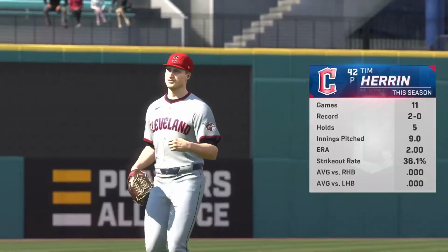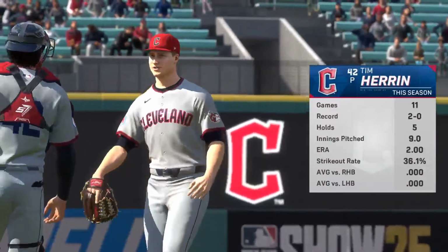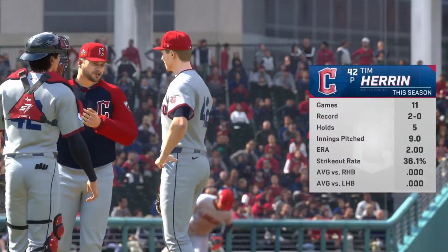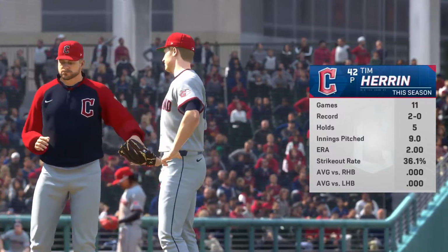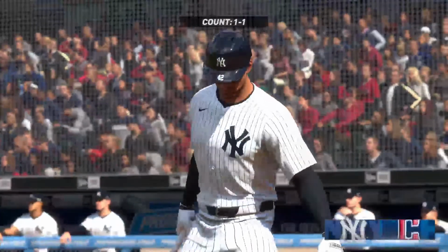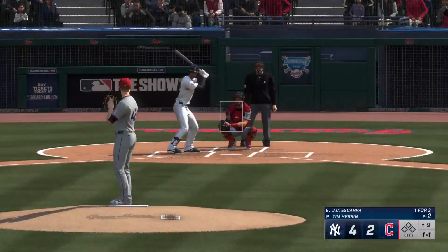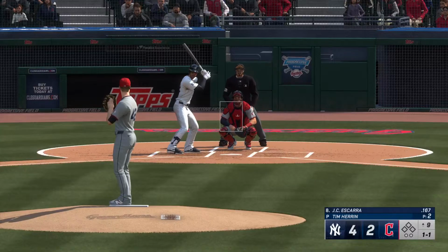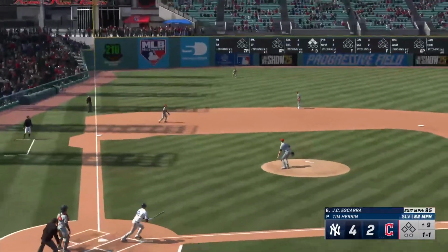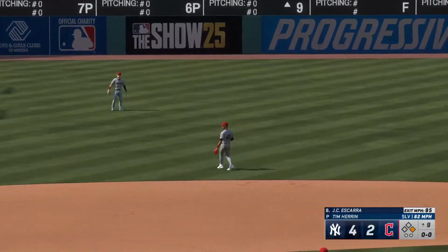We're back. It's the top of the ninth, and there's a new pitcher on the mound, Tim Herron. Bringing in the lefty with the left-handed hitter coming up to hit. Classic bullpen move right here, so we'll see how it works out. Here's the catcher. Leading off for the Yankees, catcher number 42. Rips one to left. That's a base hit. And the leadoff man aboard.